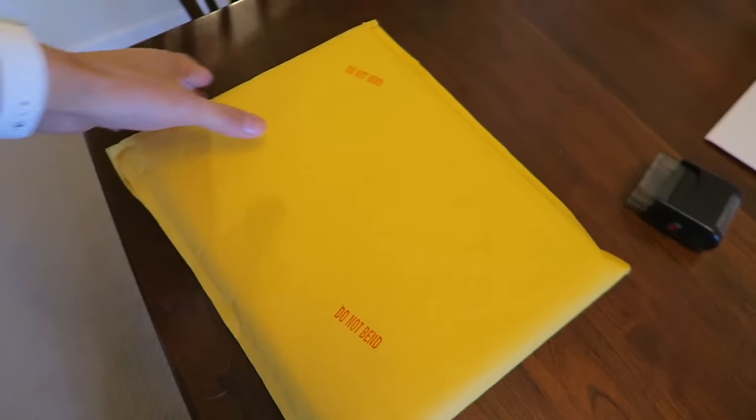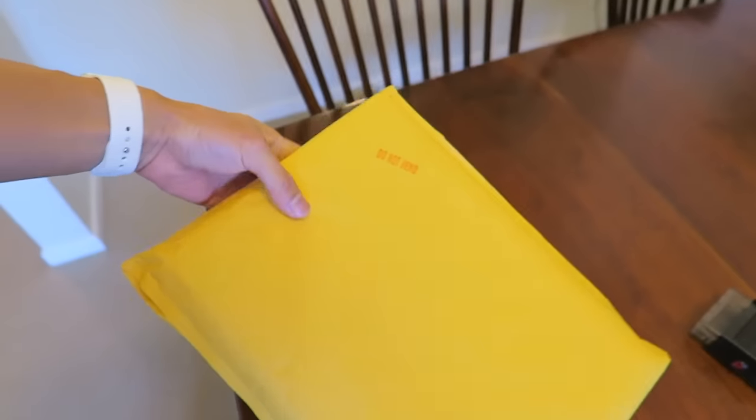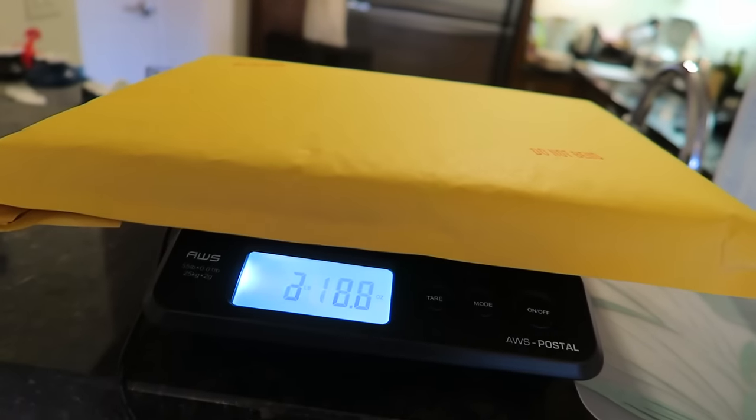So right now, I'm just gonna finish fulfilling all the orders we had today. Someone ordered 7 calendars here. Nice. For these super large orders, I actually have to weigh them in order to generate the shipping label.